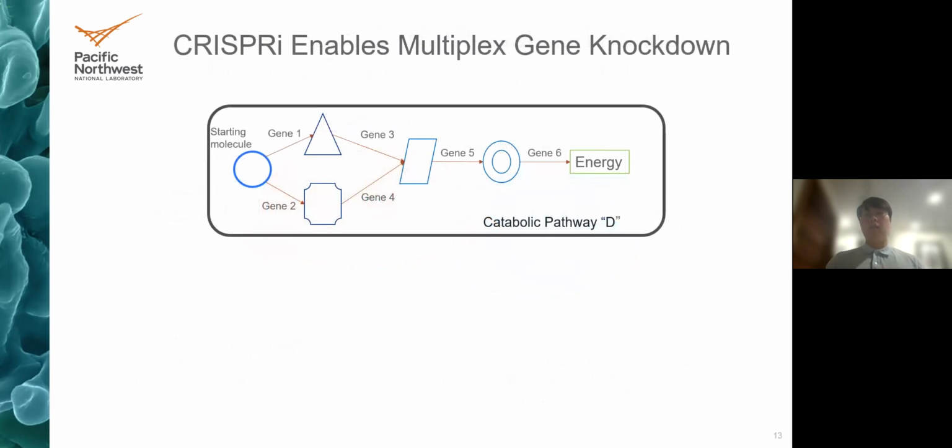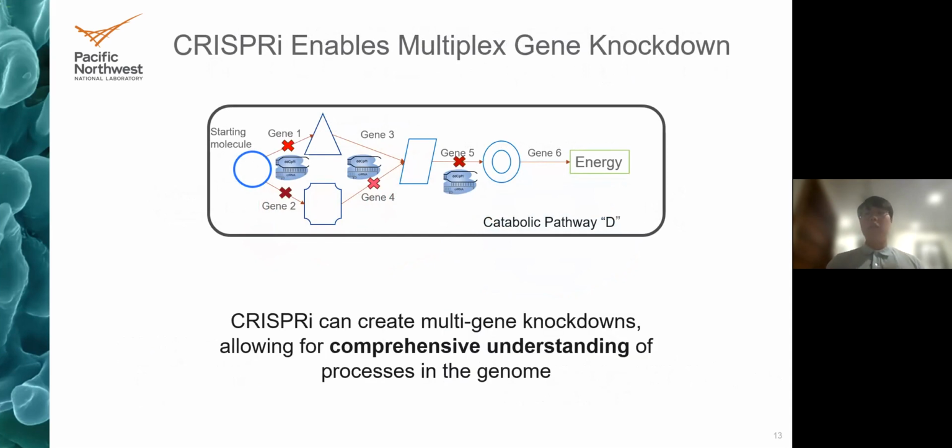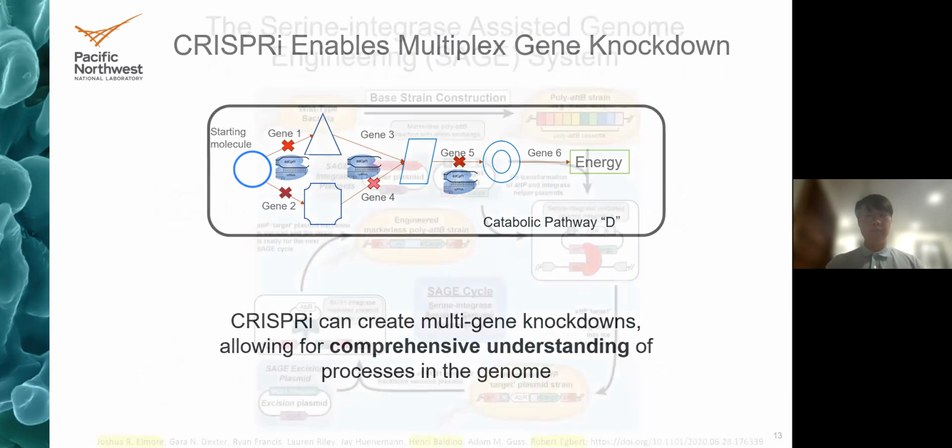So what this allows us to do is multiplex gene knockdown. Instead of gene 1 being knocked down, we can knock down genes 2, 4, and 5 all at the same time. And this circumvents the issue that we have with RBT-seq, where it's a one-to-one relationship. Now we can have a more comprehensive understanding of different pathways inside the genome.